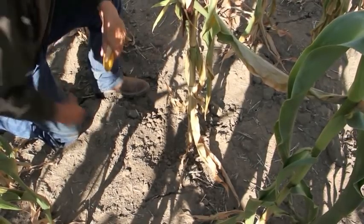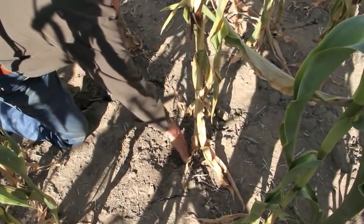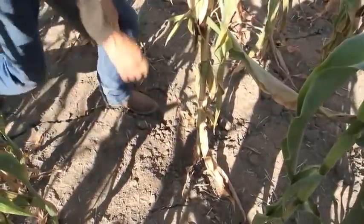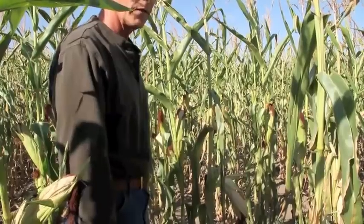So you can come in here in the mornings and dig down after a heavy dew, and right here, the ground is wet. So the plant has basically taken what water was given it and moved it down into that zone for it to work with. A light rain, and it just runs down the stalk. Who would think about that? I never did.